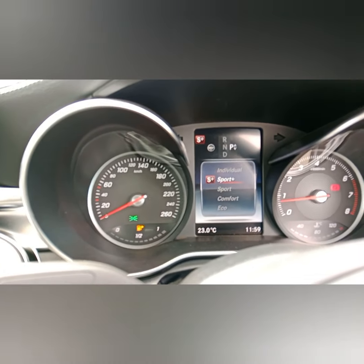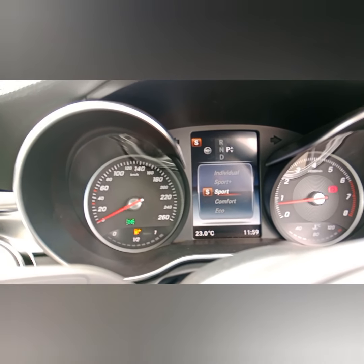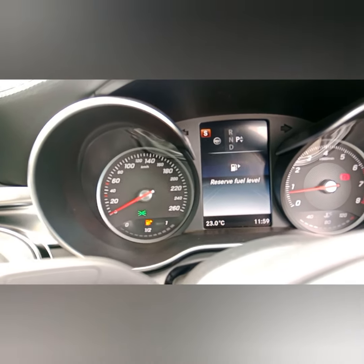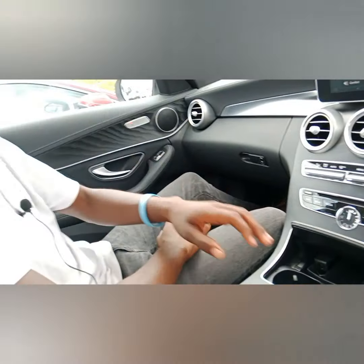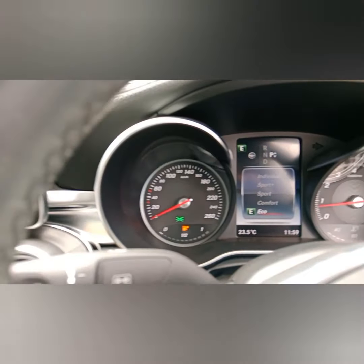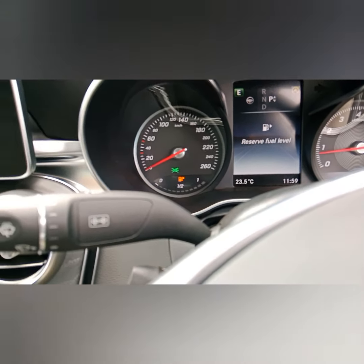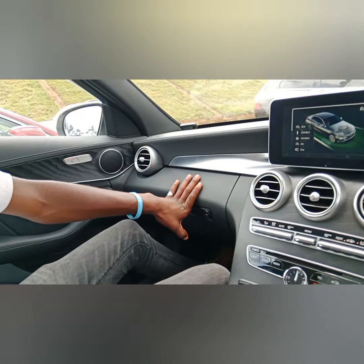In sport plus you can use the paddle shifters. Then here comes sport. It's not yet sport plus, but it's on sport mode, average. Then there is comfort. Comfort gives you what you want to feel in a Mercedes-Benz. Then comes eco mode. Let's say you're on low fuel and there are only a few kilometers to a fuel station. You opt for eco mode, and it will give you an average of at most 3, 4, 5 kilometers.